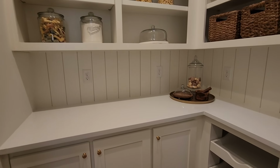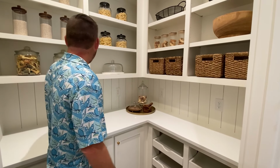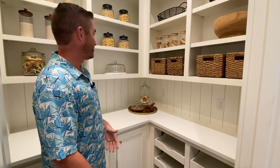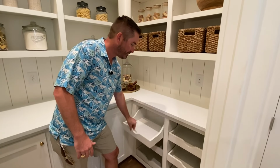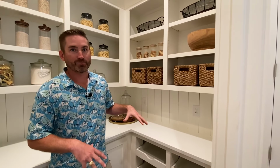So if you want to put appliances back here, and this is the other thing, I've seen builders do this and then they don't put any outlets in, right? But they put outlets all around. So if you want to have your blender back here, another air fryer, I don't know what other appliances you guys use in the morning or afternoon, dinner, whatever, you got plenty of room for that. And then even this is a little bit shorter, and so they have these open pull-out drawers, right? So maybe you have a snack drawer for the kid, whatever. This is just a really nice setup here.